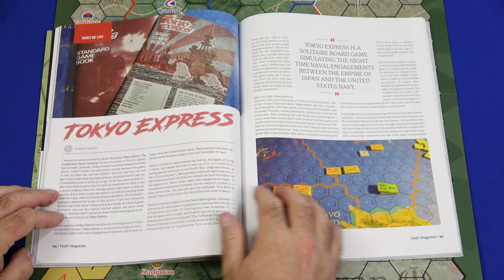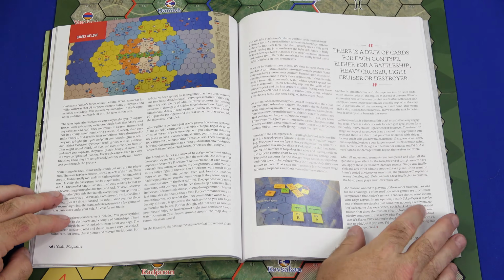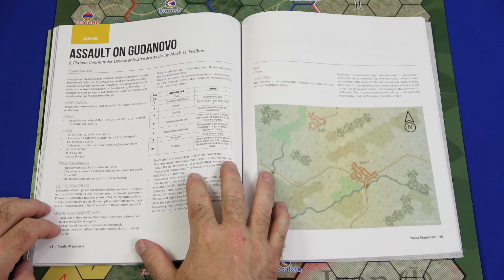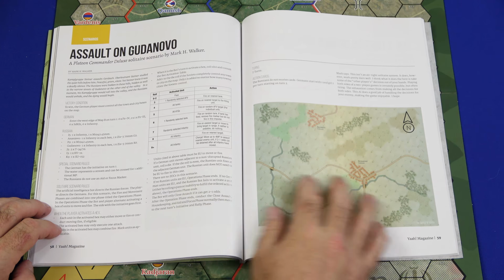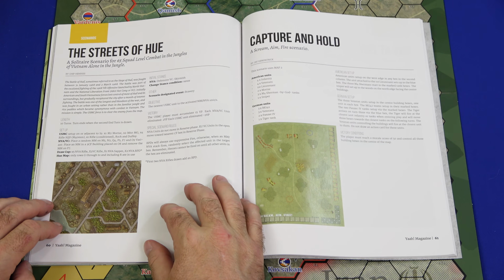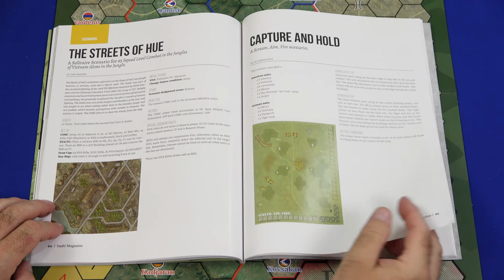Tokyo Express, written by Eddie Carlson. We'll talk about the solitaire game, Tokyo Express. Then we get to the scenario part of the magazine. Assault on Goodnovo, a Platoon Commander Deluxe Solitaire scenario written by Mark Walker. Then we have The Streets of Way, a solitaire scenario for 65. This is designed by Chip Henris.